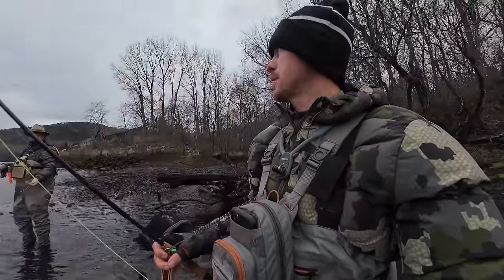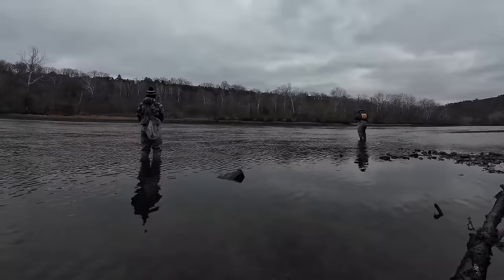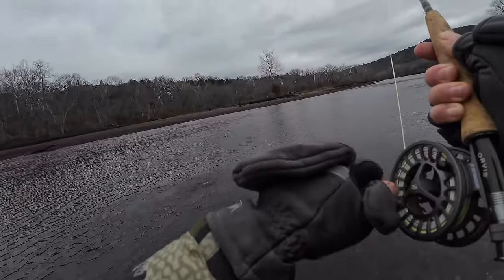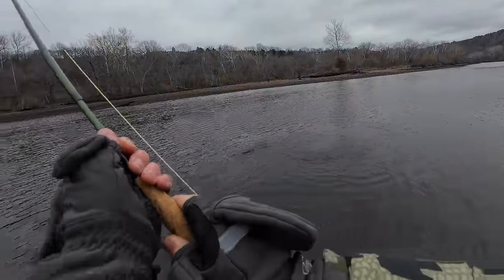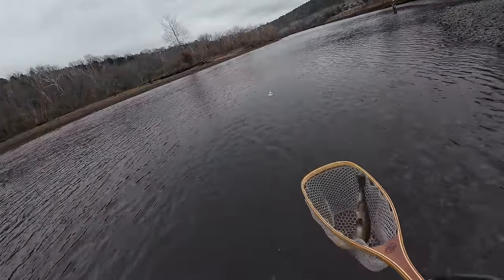That was a nice one. That was probably a 16 incher. I'm looking for that 20 incher. Hooked up shallow water, guys. Shallow. I'm talking maybe a foot deep. Not a giant, but I'll take it.